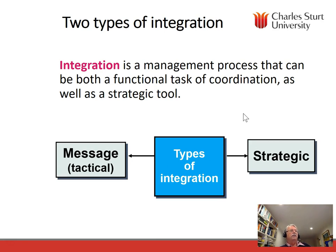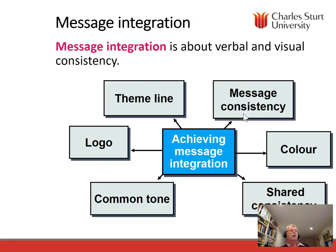So we can see that different types of integration can be message-based, where it's tactical, where we're focusing on a specific message for a specific type of event or a campaign, or strategic, where we're trying to change the overall direction of the organization or to increase the growth. When we talk about message integration, we're talking about both visual and verbal consistency, such as consistency between the theme of the message, the color, the common tones, and the logo, all presenting the same kind of image.